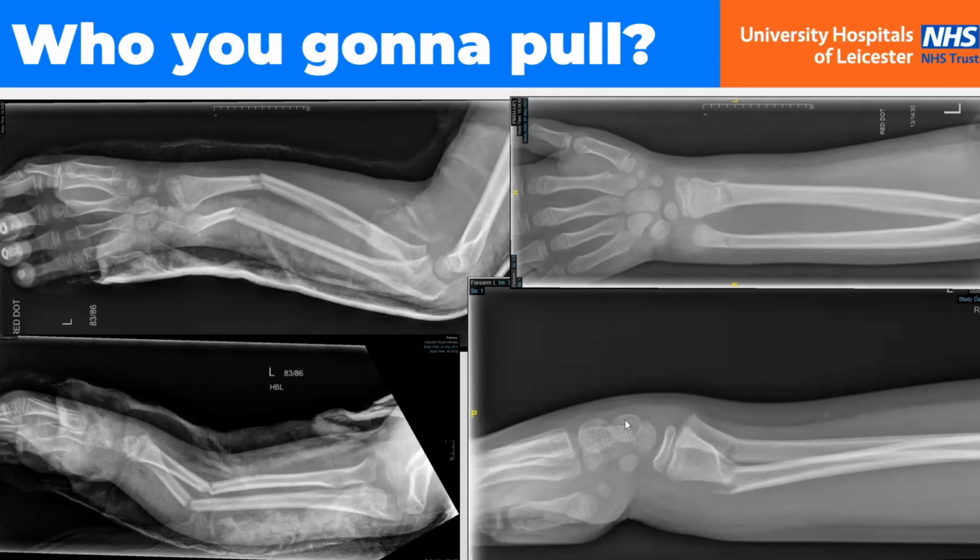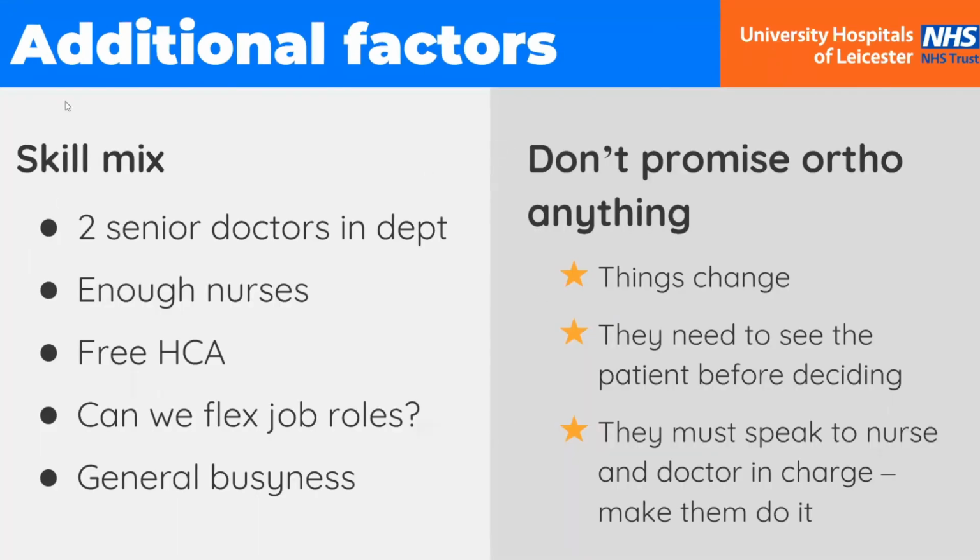All right. Okay, so these are our rules. 2 senior doctors in the department, enough nurses, a free HCA. Remember, you've got to have somebody to plaster. Can we flex our job role? For example, does the ACP want to be the doctor or the nurse, because they're trained to do both? Actually, quite often, sometimes I'll be the nurse because I can write down obs and stuff like that.